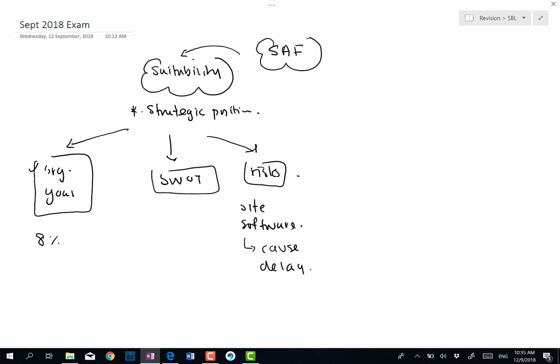Okay, now what about acceptability? In terms of acceptability, what about SWOT analysis? We can actually use the information from the question, and remember that the project we are going to undertake is actually in Beetle.